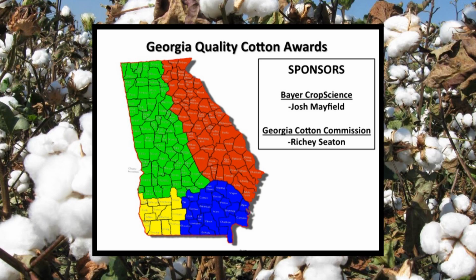For those of you that are not familiar with it, let me very briefly give you an idea of what we're doing. We divide the state up into four regions, and you can see what those regions are here. We invite gins in each of these four regions to make a nomination in three acreage categories: less than 500 acres, 500 to 1,000, and then over 1,000.